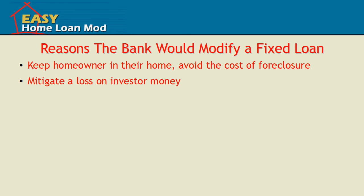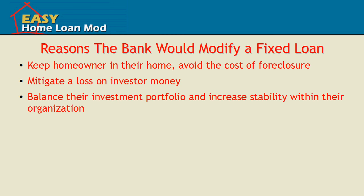So essentially how it works is there's pools of investors that invest in bulk batches of mortgages. And if a high percentage of those mortgages go into default, those investors lose their money. And to mitigate that loss, most investors would rather make 5% on their money than no money at all. Another reason is to balance their investment portfolio and increase the stability within their organization.